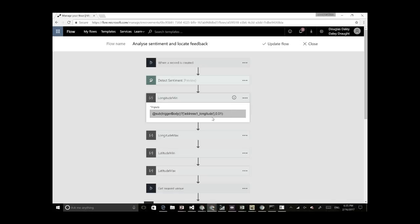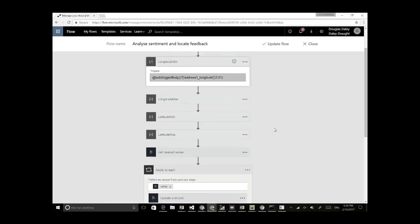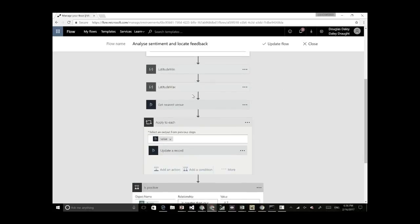And so I've used a Logic Apps expression here, which is just a subtraction function to take the longitude value out of the original feedback and then basically subtract 0.01 from it. Similarly, I'm adding 0.01 to it in the compose function below. And then what I do, and we can see that here, you can see the add function. The only trick with this is once you create these, because Flow's not really designed to do this, it locks the field and you can't edit it again. So if you wanted to change it, you've actually got to delete it and recreate that line in the workflow, which is fine because you can drag these about on the screen. And what you'll see that I then basically do is I try to get the nearest venue.